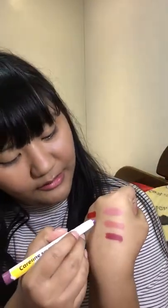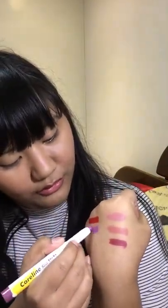So, guys, this is the shade Mantra. And medyo scary kasi parang purple siya. Isa-swatch ko lang po muna siya sa back of my hand. Woo! Intense purple.